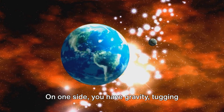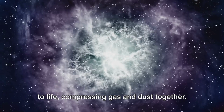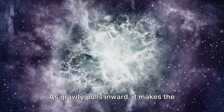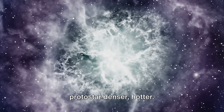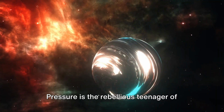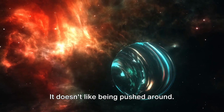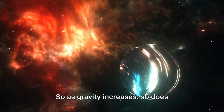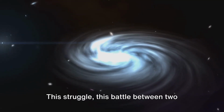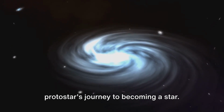On one side you have gravity, tugging everything inward. It's the force that brought our protostar to life, compressing gas and dust together. But there's a catch. As gravity pulls inward, it makes the protostar denser, hotter, and that's where the opposing force comes in. Pressure. Pressure is the rebellious teenager of our cosmic tale. It doesn't like being pushed around. So as gravity increases, so does pressure, pushing outward against the force of gravity. This struggle, this battle between two titanic forces, is the core of a protostar's journey to becoming a star.